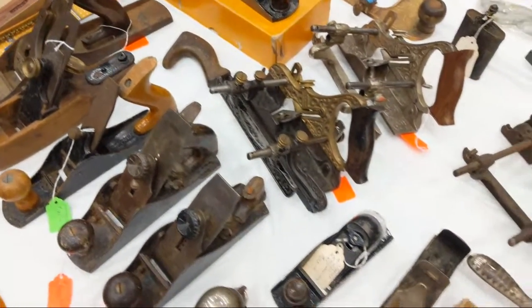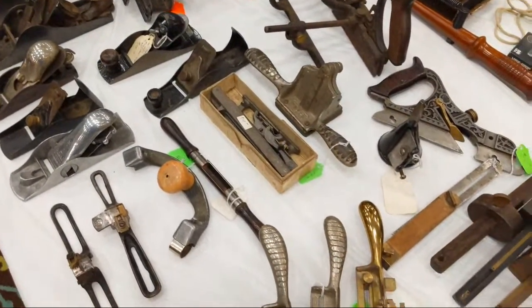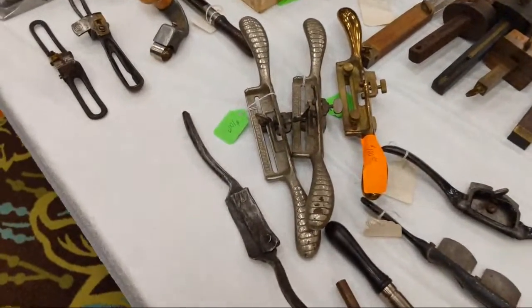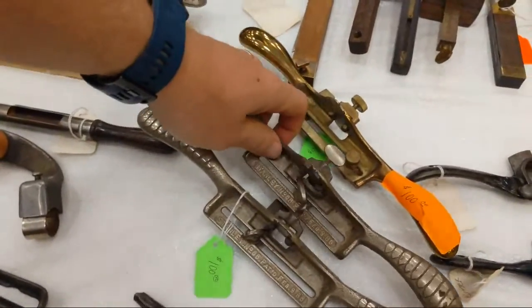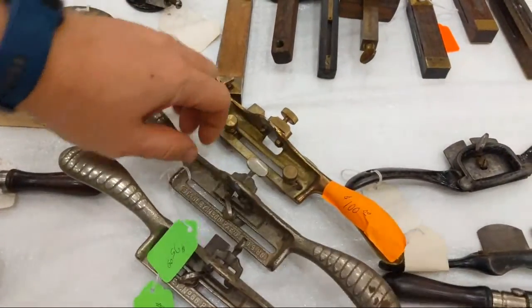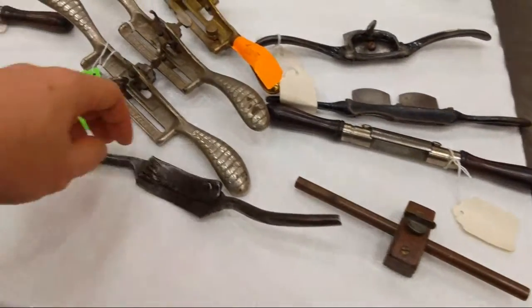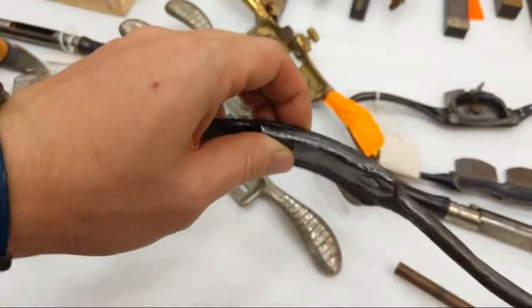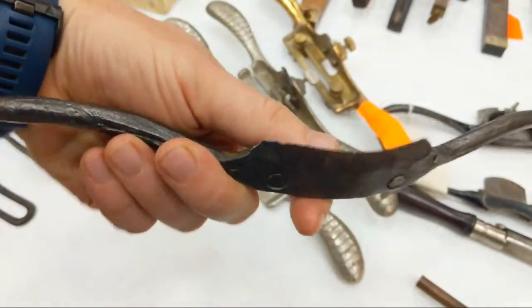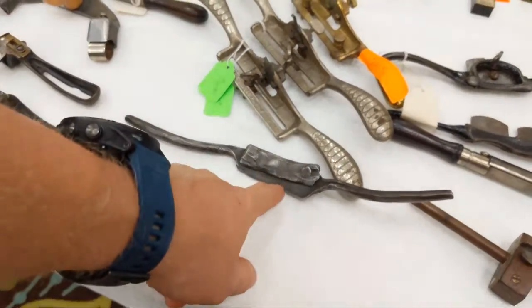Let's see what we got. Little of this, little of that. Yeah, the 5.5 is a really nice size plane. Here are some scratch stocks. Spoke shaves? Probably worth that. Oh, check out that spoke shave. That's more of a draw knife than a spoke shave, but holy cow, that's been forged like mad. Someone needed a tool and they needed it fast.